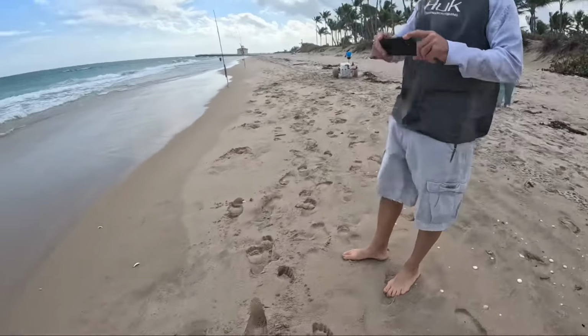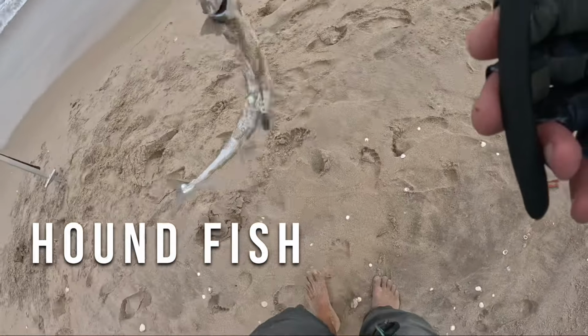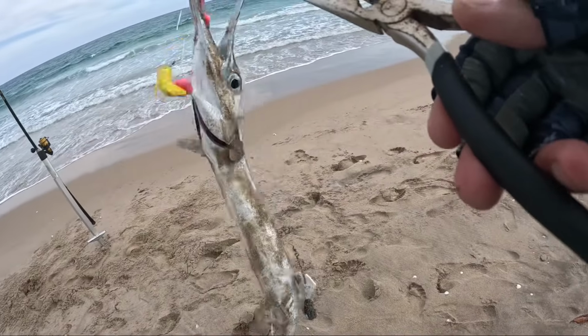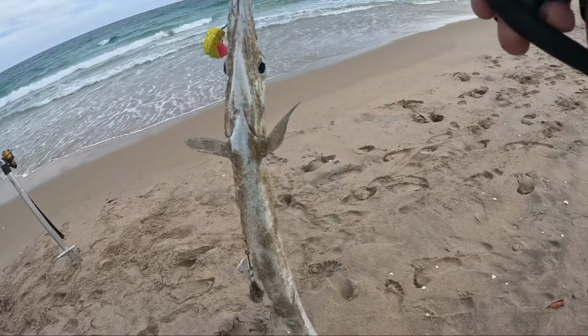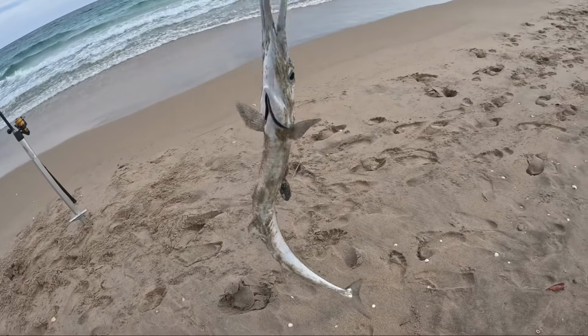I gotta get my pliers. All right, guys, this is a hound fish. I keep calling it a wolf fish because that's what I like to call it. It's in the needlefish family. You could lose a finger, so you gotta be careful here. And they are good to eat as well. I'm not gonna eat it. I'm gonna let this guy go.